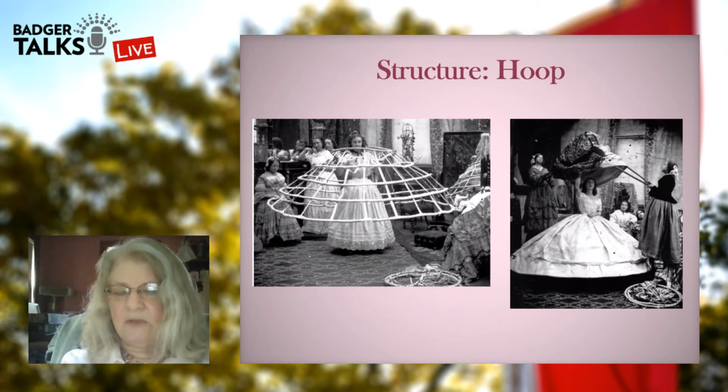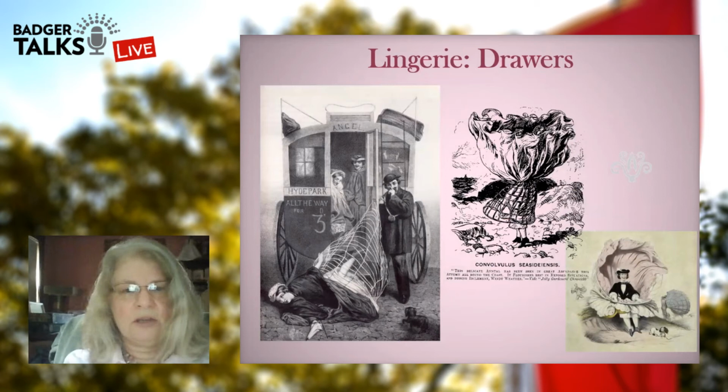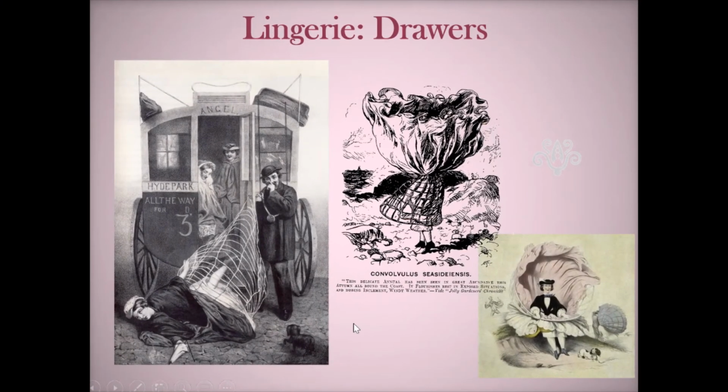Now, hoops did have an issue that hadn't existed before with other types of underwear, and it led to a new type of underclothing being worn by women. So with hoops, you can see the issue in this image on the left especially. This woman has caught her hoop on the door frame of a carriage and has essentially done a face plant. She, like most women at the time, was wearing nothing underneath. And so this gentleman is kind of giggling because he's got kind of a free shot here.